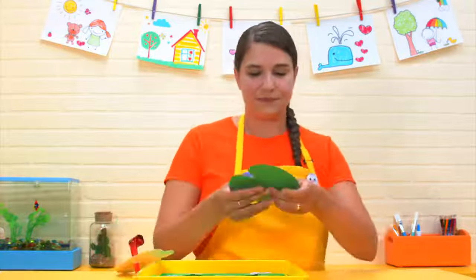Wow, this is a lot of frogs, isn't it? How many frogs do we see this time? I see 1, 2, 3, 4, 5, 6, 7. 7 frogs. Nice counting, everybody. 7 frogs, that's a lot, isn't it? Let's find some more. We'll take a swim in the pond, see what else we can see.